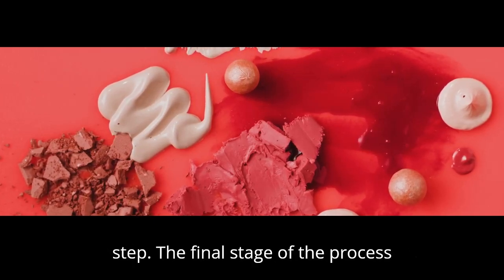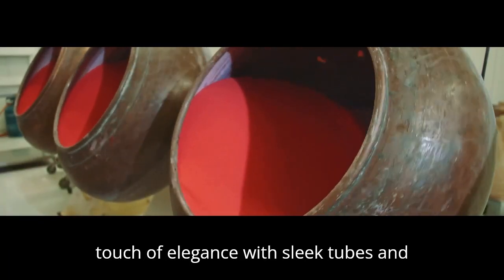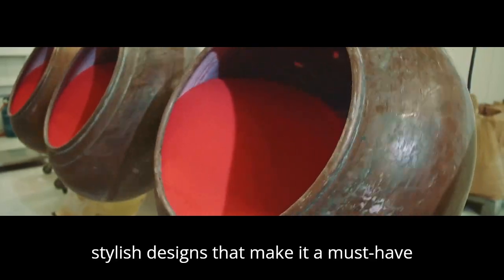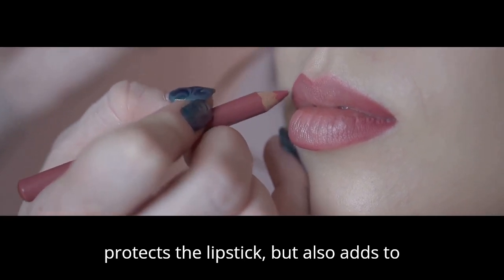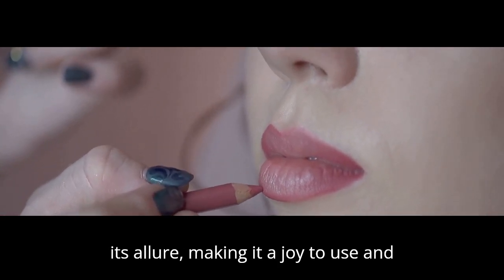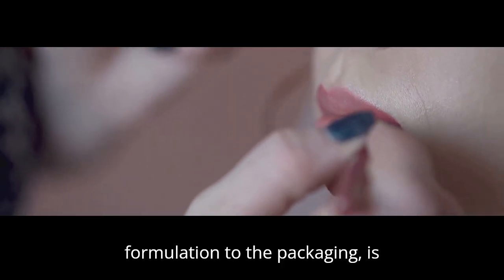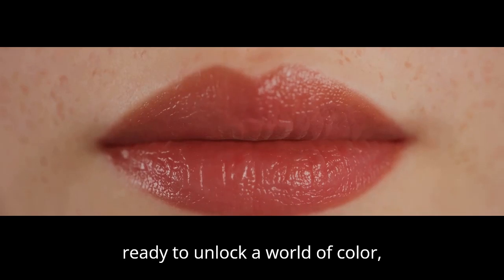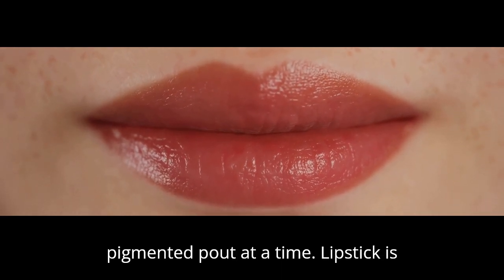The final stage of the process involves packaging the lipstick. This is where the product is given its final touch of elegance with sleek tubes and stylish designs that make it a must-have accessory. The packaging not only protects the lipstick but also adds to its allure, making it a joy to use and carry around. Every detail, from the formulation to the packaging, is meticulously crafted to create a product that is both beautiful and functional. Get ready to unlock a world of color, texture, and confidence, one perfectly pigmented pout at a time.